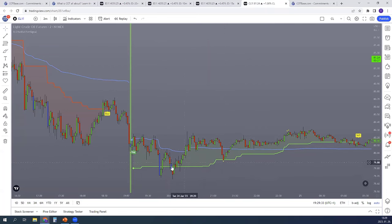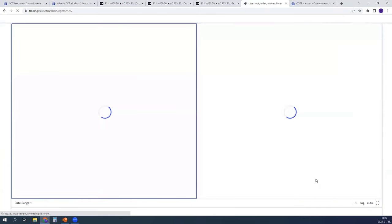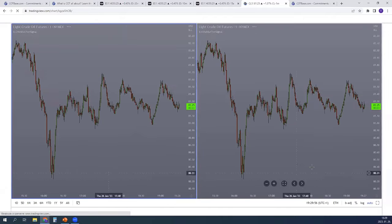Look at that signal. What a beautiful commercial signal after that happened. Right? So there's so many ways to take advantage of our indicator. It's just really unbelievable. You know what? Let's just for a second look at it, 1 minute. Let's see what it shows us.